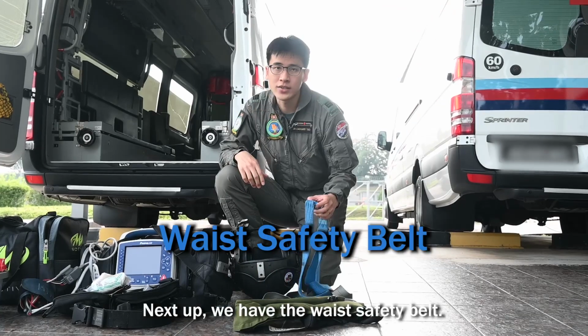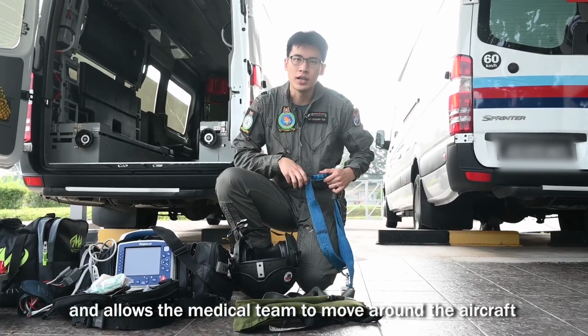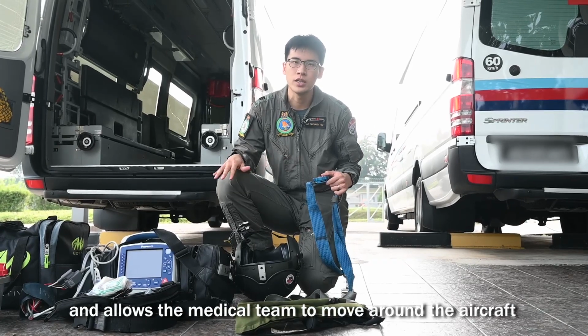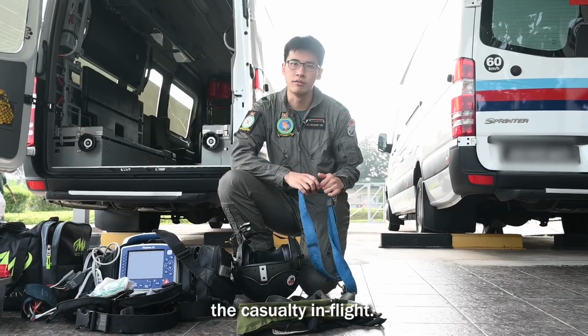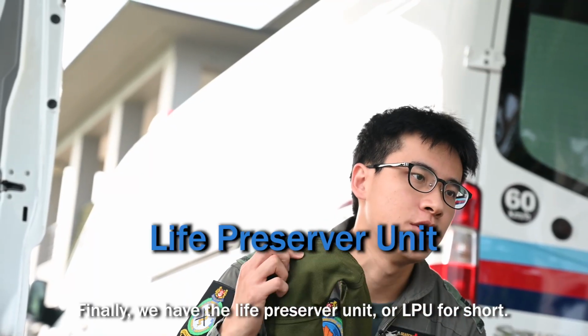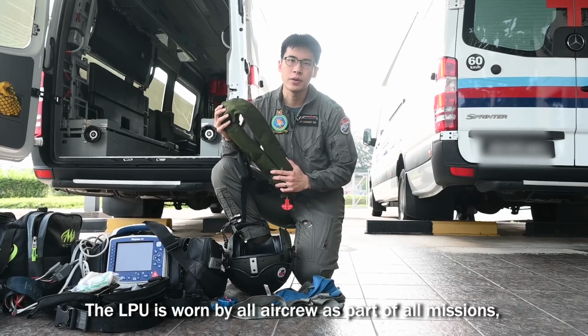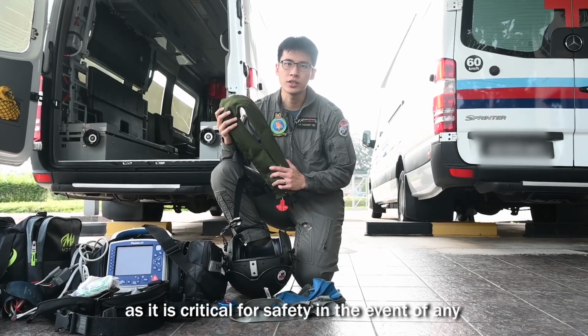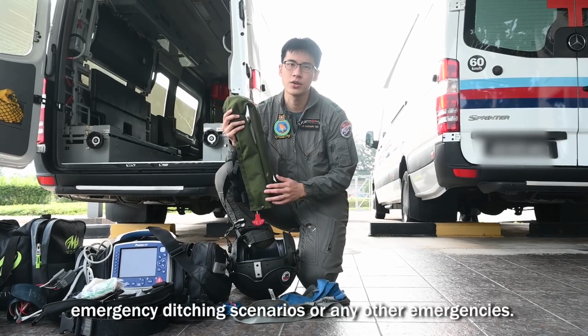Next up, we have the waist safety belt. This waist safety belt is worn around our waist and allows the medical team to move around the aircraft cabin freely as we're administering treatment and managing the casualty in flight. And finally, we have the Life Preserver Unit, or LPU for short. The LPU is worn by all aircrew as part of all missions as it is critical for safety in the event of any emergency ditching scenarios or any other emergency.